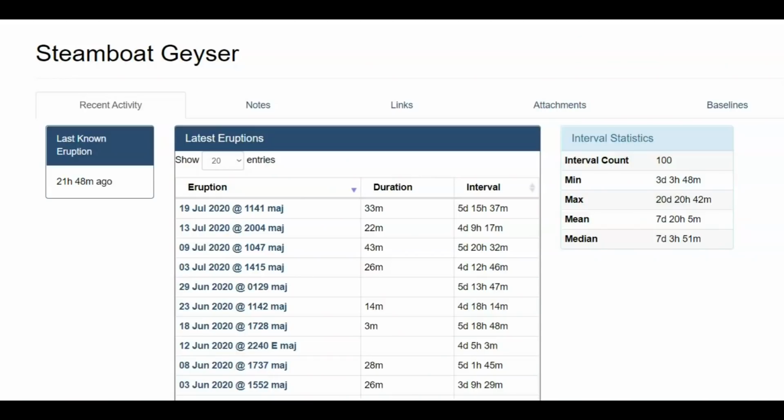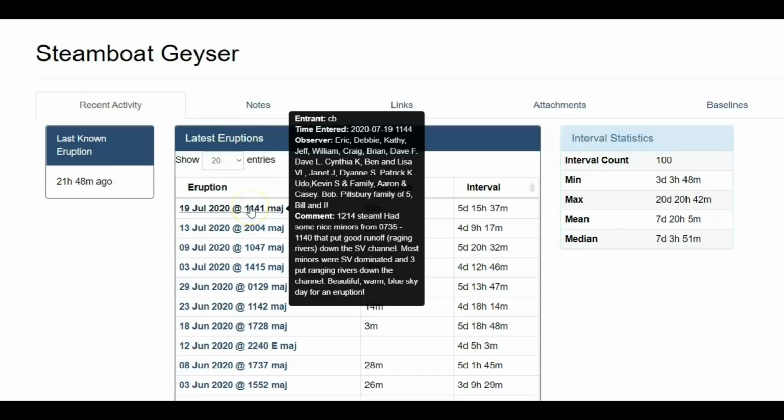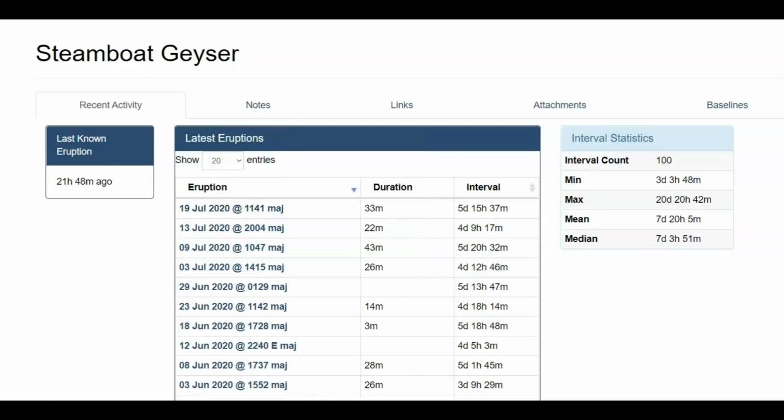Steamboat Geyser went off again yesterday. It says here that there were at least three dominant minor eruptions. They don't count the minor eruptions, but they in fact did cause the adjoining channel to overflow. So that would be the 27th eruption for this year. Looks like it's gone back to 5-day intervals.